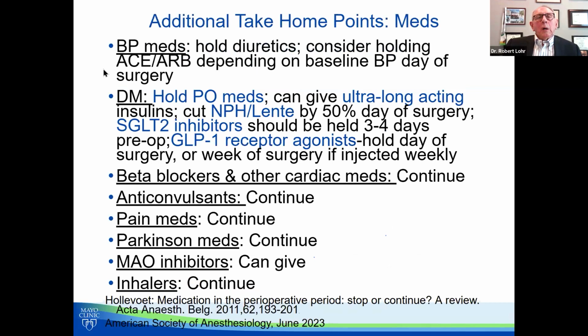Medications. For blood pressure, we generally hold diuretics. Patients are NPO, and then they're getting a lot of IV fluid, a lot of fluid shifts, so we don't give a diuretic the day of surgery. And then we've talked about holding the ACEs and ARBs. I should mention too that there was another study that recently came out looking at the ACEs and ARBs for holding it or not, and it really was unclear whether it was a good idea to do or not. I think it's better to err on the side of being conservative.